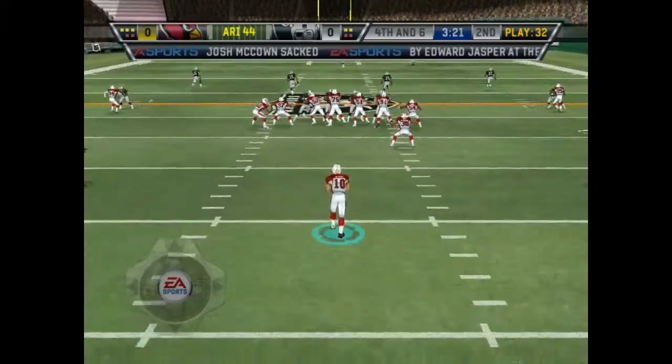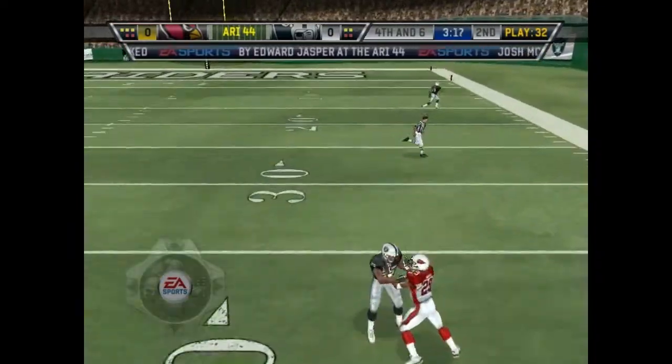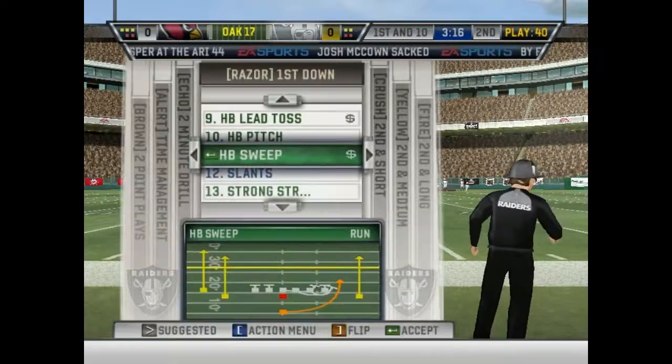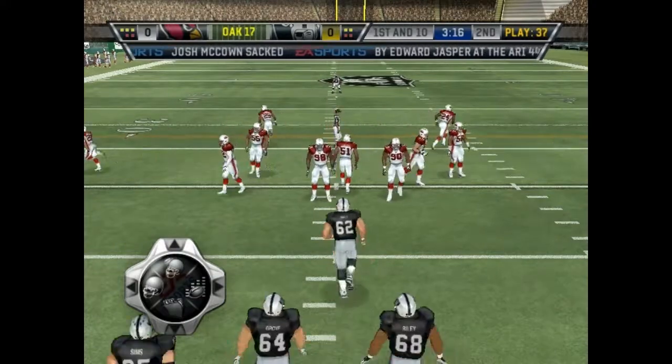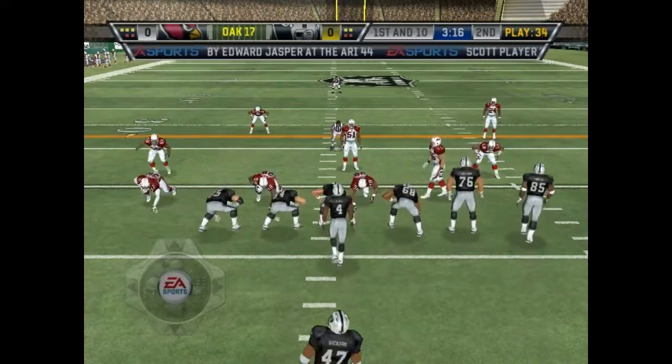That was Edward Jasper who got to McCown. There's the punt, and it's going to go out of bounds at about the 10-yard line. They're going to mark it at the 17-yard line, where it's going to be 1st and 10 for the Raiders.